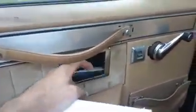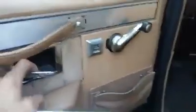Number four, metal door handles and metal door hardware. Unlike the plastic crap we have today, metal door hardware doesn't break.